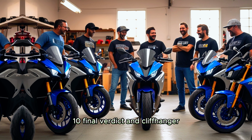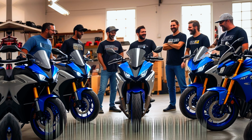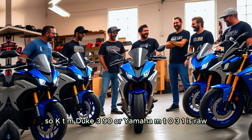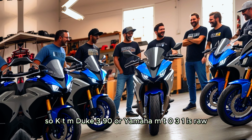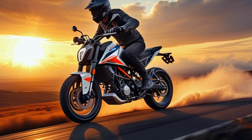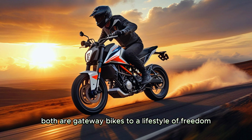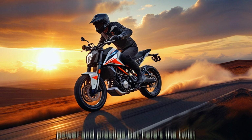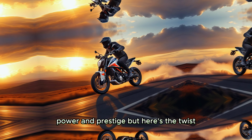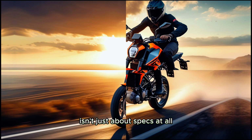10. Final verdict and cliffhanger. So, KTM Duke 390 or Yamaha MT-03? One is raw, high-strung brilliance. The other, smooth, dependable muscle. Both are gateway bikes to a lifestyle of freedom, power, and prestige. But here's the twist, what if the best bike for you isn't just about specs at all?